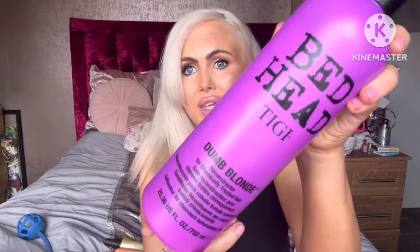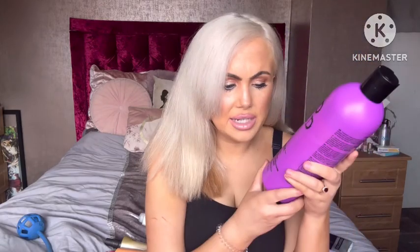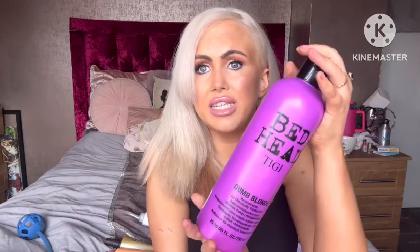This one I'm holding right now is a TiGi Bedhead Blond Reconstructor mask. This is for chemically treated hair. So this has protein in it, and also I think it has jojoba oil. I'm not entirely sure of the actual ingredient. I got it for like £8, and I think it's 750ml, 25.36 fluid ounces. So it is a massive size, and this is going to last me ages. I bought it last month, and it's September when I'm filming this, but this is going to last me absolute ages. It's quite a thick consistency, so it's really good for nourishing my hair, making it feel like silk.